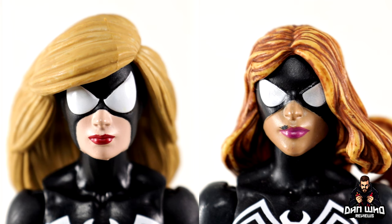Now, for some reason, my previous one had ink bleed on her lips. That's why she's got that big black mark. But you can see for yourself, the hair tried to have shading in it, but it just looks dirty and not in a good way. And this new head sculpt is an improvement.